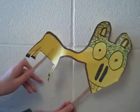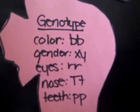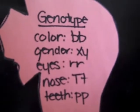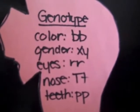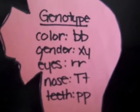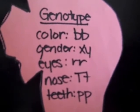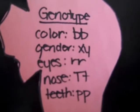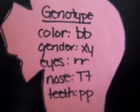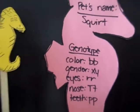Of course I would. This is Squirt. His genotype for color is little b, little b, or yellow. For gender, it is XY or a guy. For eyes, it's little r, for square eyes. And for nose, it's big T, little t, for triangle. And for teeth, it's little p, which means square teeth.